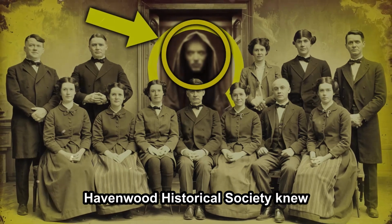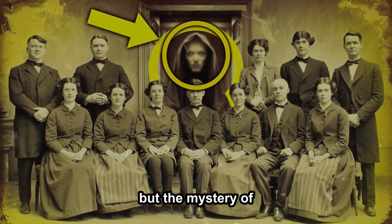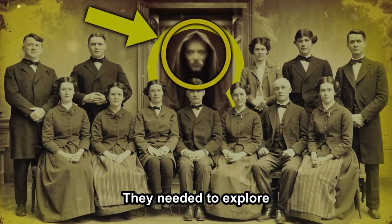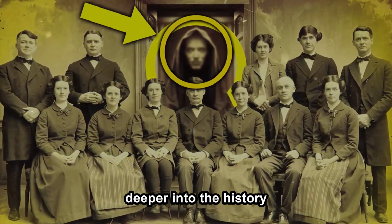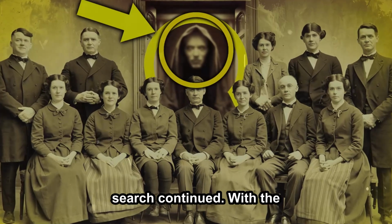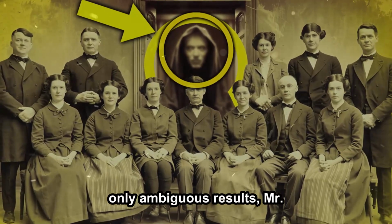The Havenwood Historical Society knew they were getting closer to the truth, but the mystery of the face in the shadows remained stubbornly unsolved. They needed to explore other avenues to delve deeper into the history of Havenwood and the lives of the Harper and Bell families. The search continued, with the photographic analysis yielding only ambiguous results.